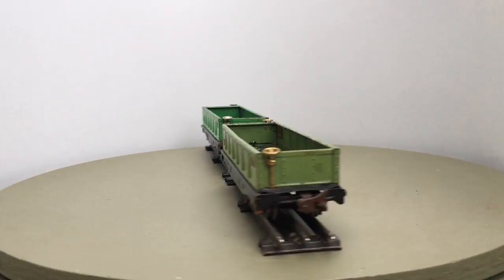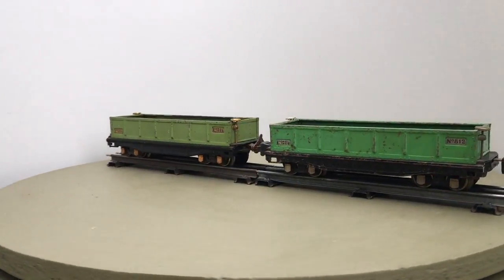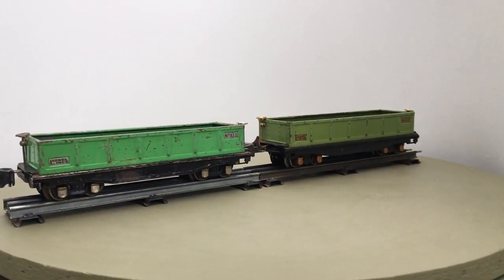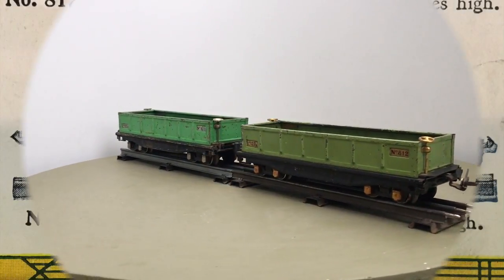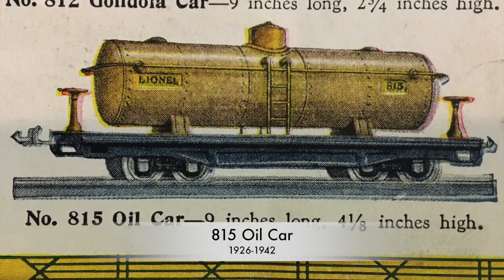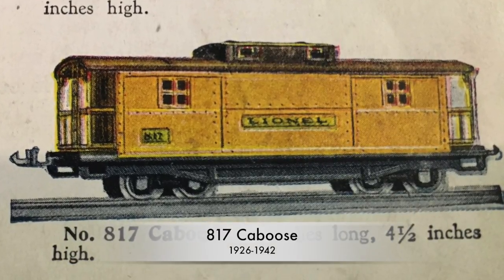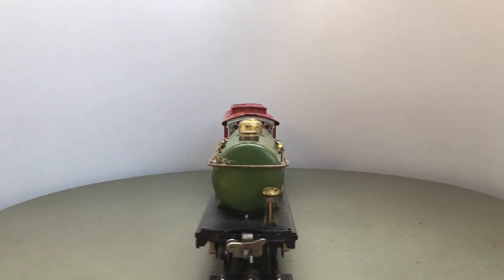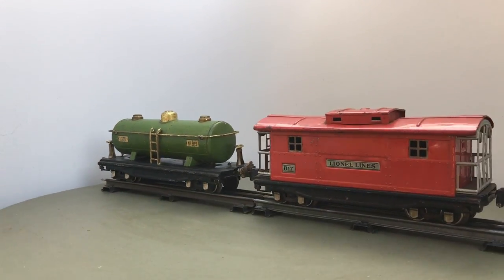The color of the 812 changed to steam Girard green in 1931 and to light green in 1935, first delivered with latch couplers and in 1936 with box couplers, as shown here. The 815 tank car and the 870 caboose were even produced in 9 variants, and you see a late caboose which was delivered in red but never shown in a catalogue.